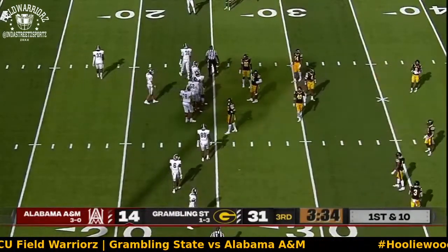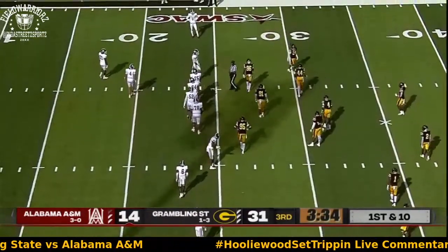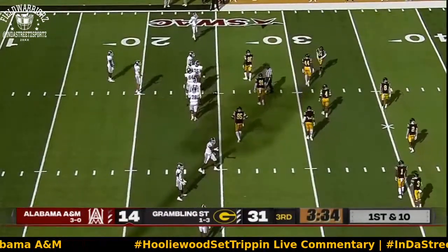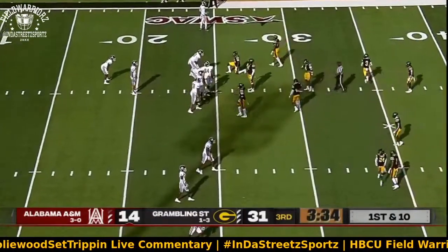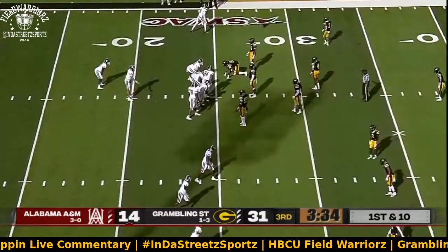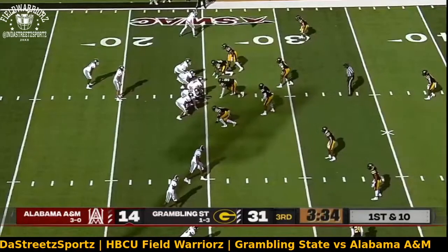Yep. We have 3:34 left in the third quarter, so they got time. Yes. So it's not over. Grambling is in really good shape right now, but it is not over by a long shot here. As you see, the Bulldogs taking over on offense. It's just like their offense has still been attacking your defense. You better keep it attacking.